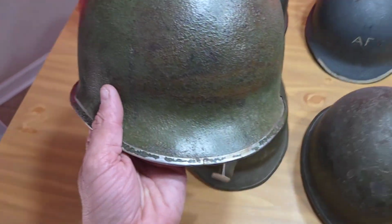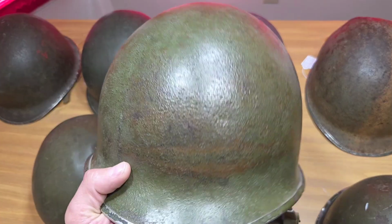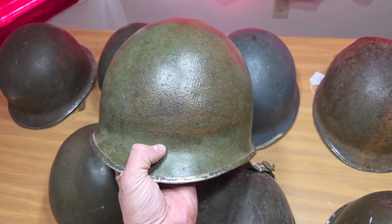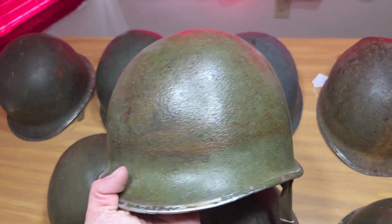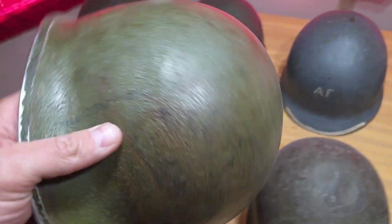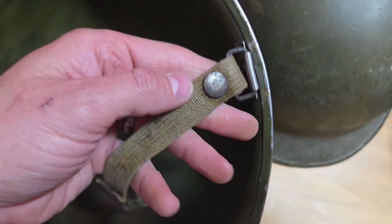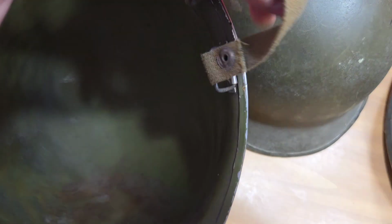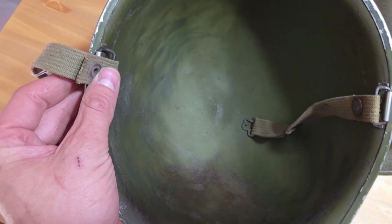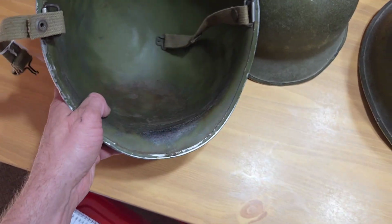Moving on here, this one's got like a glaze to it. You see that? It's real shiny and everything. And it's got kind of like a weird rusty look to it, or weird kind of pattern. I don't think it's like a camo like the other one that I was kind of wondering about, but it's got like a glossy look to it. This one does have a chin strap, but it's kind of a weird chin strap with like this little snap button type thing. I don't believe this is a military style chin strap. Could have been done something after the war, like for Cubs, Boy Scouts or something.